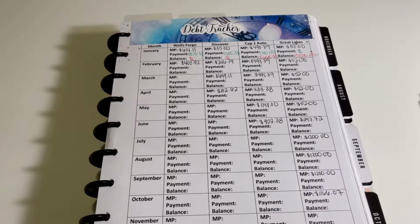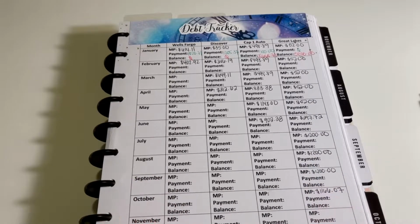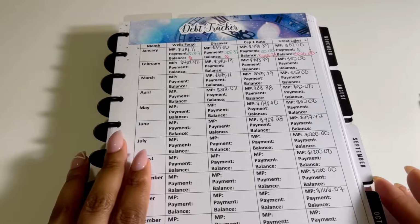So you guys, as of, I think today's the 27th of January, I won't be making any more payments to any of my debt. So I am technically, based on this consumer's debt, going into February at $8,865.71. So that's what we're going to be tackling in the month of February.